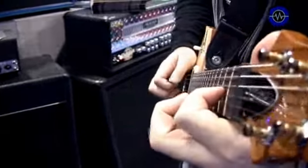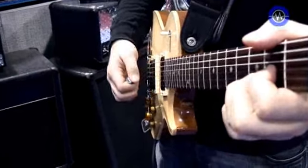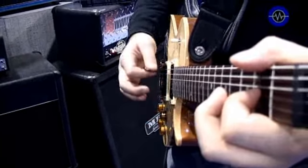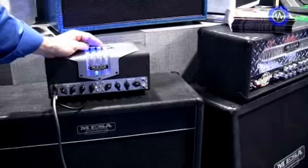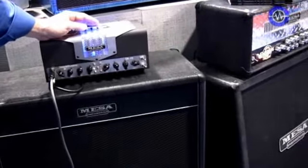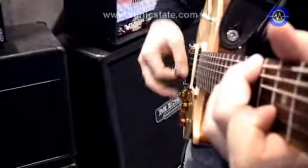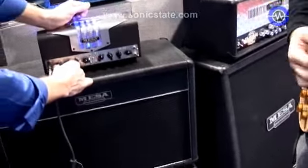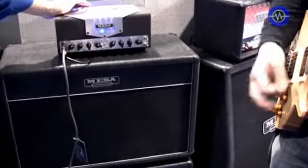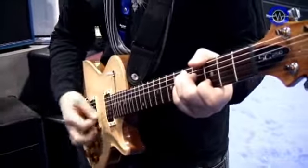That's a shock, isn't it? That bottom end. The clean channel, really, isn't it? Yeah. That's the clean channel.